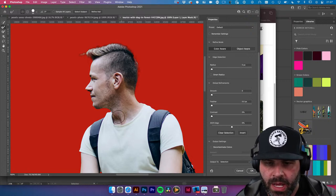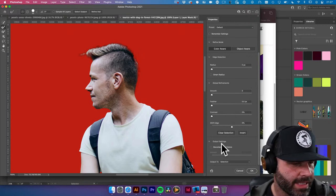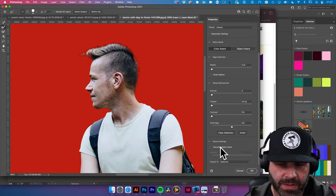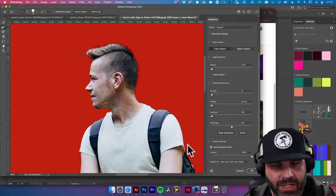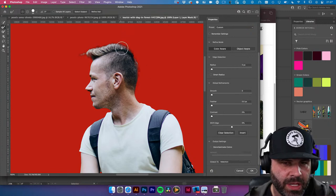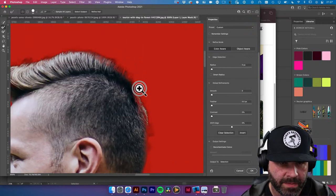You could go through and you could clean that up a little bit. So right here, this output settings has this checkbox that says decontaminate colors. So when you click on that, it's gonna look at the edges. Let me turn that off again. See what it does with his hair? It's really noticeable along the edge of this hair right here. Let me zoom in a little bit, make it more obvious.